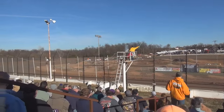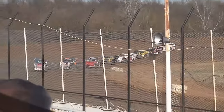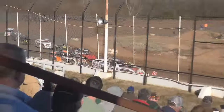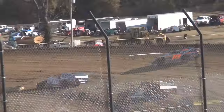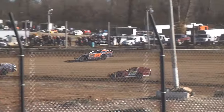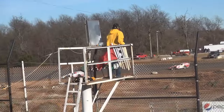Have something to do with that drying out the top side of the racetrack. We'll find out right now as we get ready to go green. Right here. Just a little bit powdery up on top.